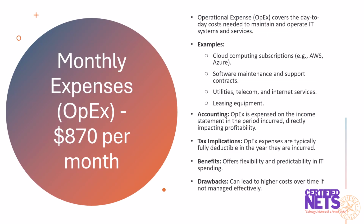So what is an operational expense, or OpEx? Operational expenses cover our day-to-day costs. Generally those are costs to maintain and operate our IT systems and services. Oftentimes those are cloud computing subscriptions like Microsoft Azure or Amazon Web Services. They can be software maintenance fees or support contracts. It can be utilities. And as we've been discussing, it can also include leases.